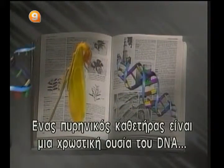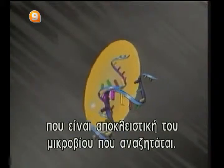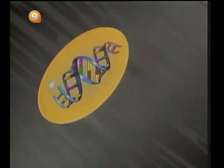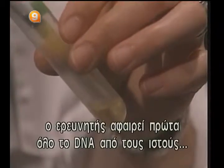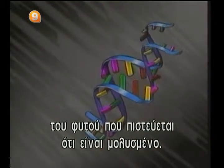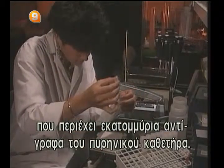A nucleic probe is a fragment of DNA whose nucleotide sequence is complementary to a nucleotide sequence which is exclusive to the microbe looked for. The length of a probe can vary between 20 and 5,000 nucleotides. To make a diagnosis using the nucleic probe technique, the researcher first extracts all the DNA from the tissues of the plant believed to be infected. The 2 strands of DNA are separated. The DNA strands are then mixed with a solution containing several million copies of the nucleic probe.